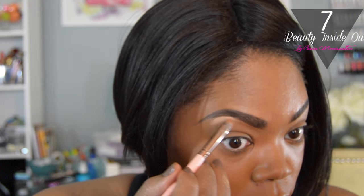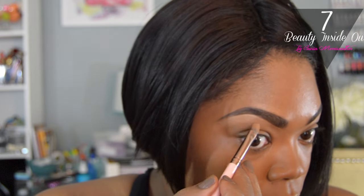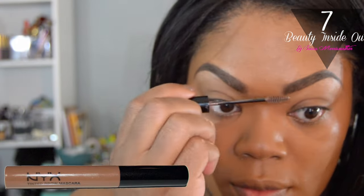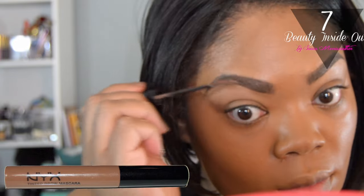And then I'm going to go in with the Anastasia Beverly Hills 3.5 concealer. And I want to use that right there in the eyebrow arch. And I want to lighten that up a little bit. So I'm not going to go all the way underneath the brow, but I do want to start like around the arch area and bring that out, and that's going to be my highlight. And then I'm using the NYX Chocolate Brow Mascara, and that is going to keep those eyebrow hairs in place all day.